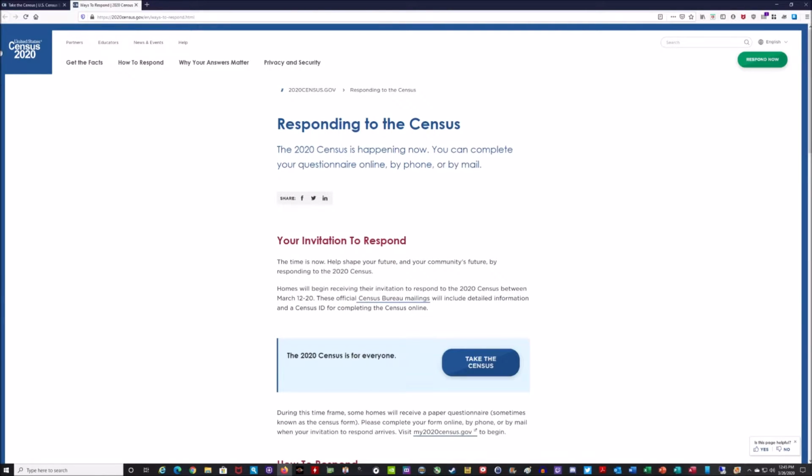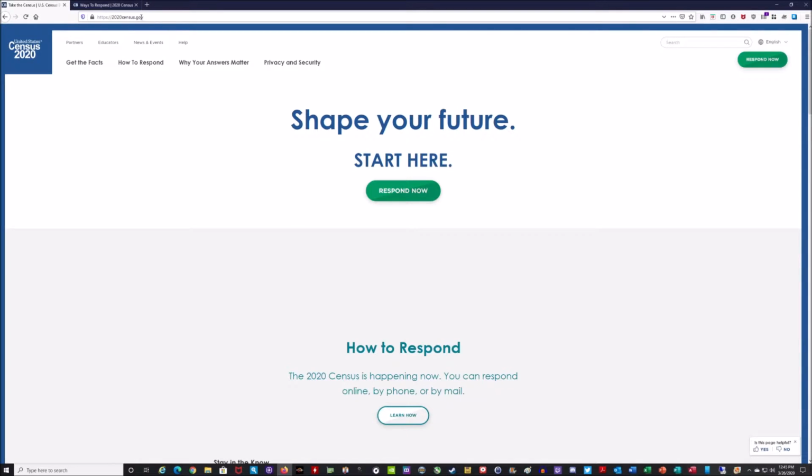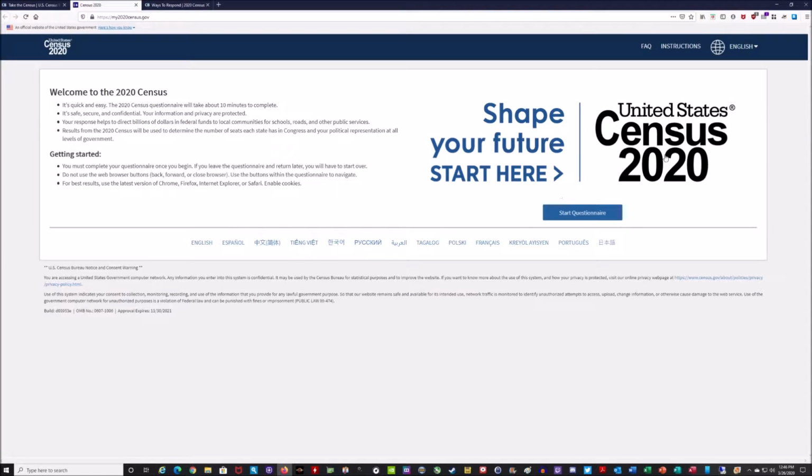So to fill out your census, the first thing you need to do is go to 2020census.gov. This is the website you're going to go to, and you're going to see something similar to what you see here on my screen. It's going to have a link that says Respond Now. So you click on the Respond Now button, and it's going to give you a page that looks like this.